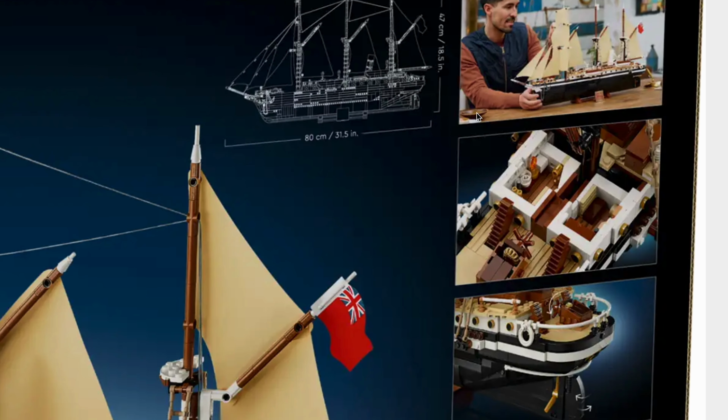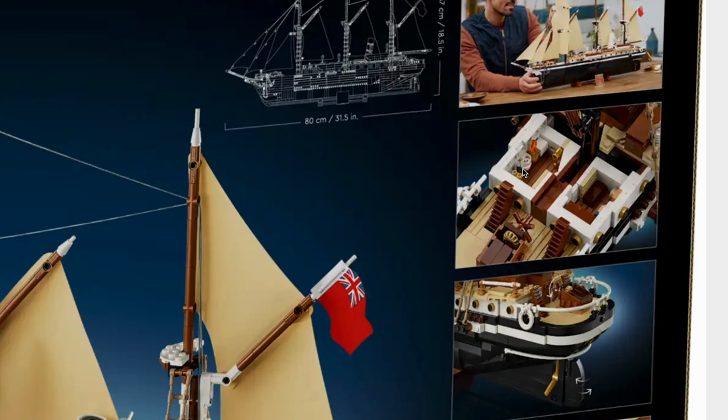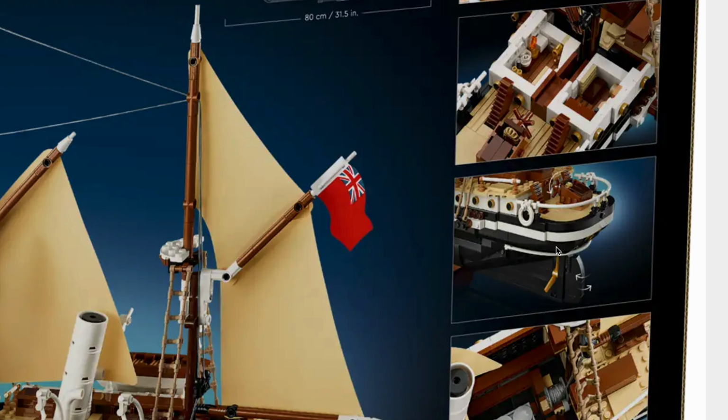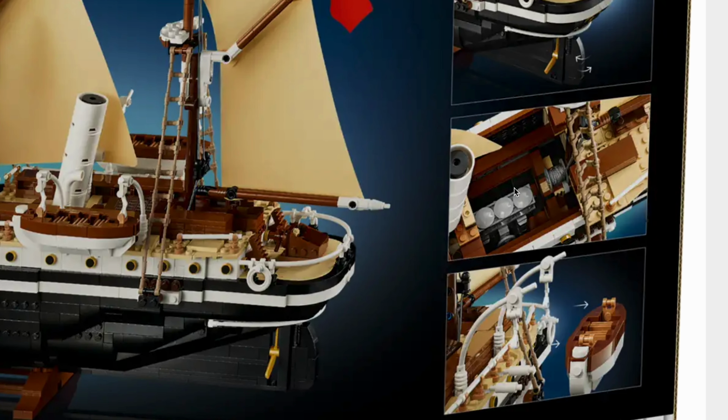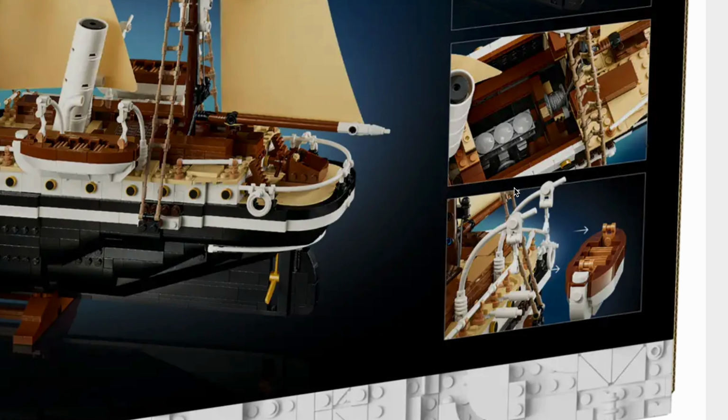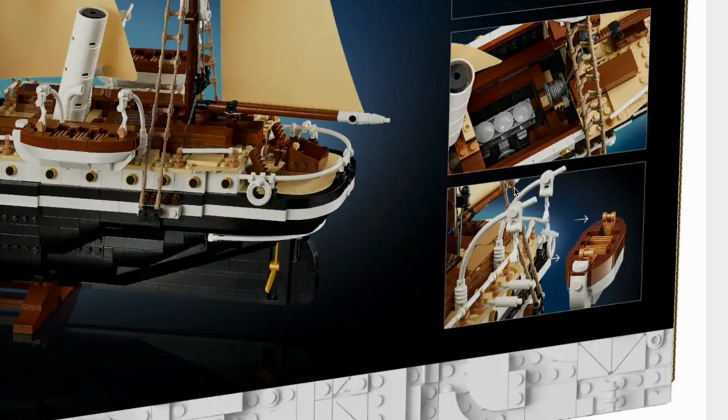Yeah, this thing is looking pretty big. So here's that little picture where we get a sense of the interior that we can see. They are super proud of that rudder turning when you turn the ship's wheel. So that's fun. You can open up that little section and see the steam engine compartment. So it looks like that's pretty much everything we're getting on the interior, not much more than that.